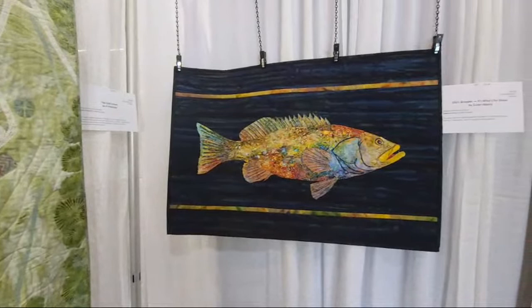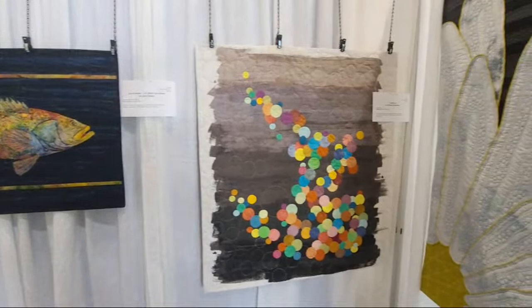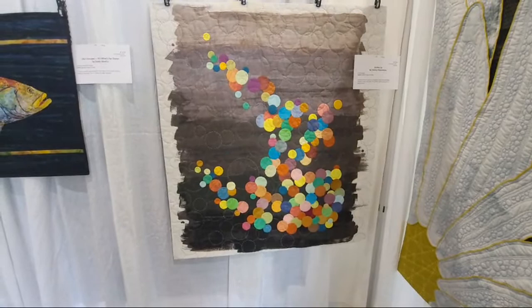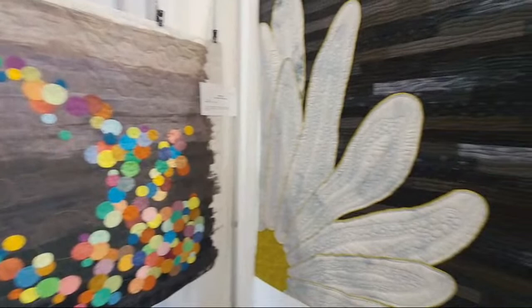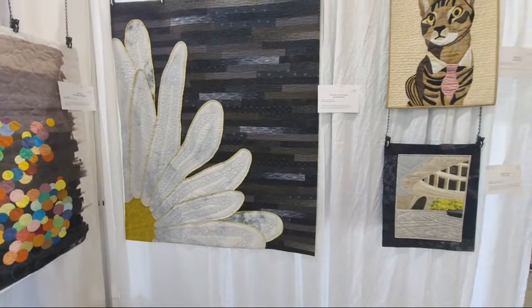Ooh, look at this. What's for dinner? Ella's Grouper by Susan Mastery. She's an accomplished quilter. Bubble Up by Tommy Fitzsimmons. Art Quilts, we're back to the pictorial category by Lynn. This is called Daisy's Got the Blues. And this is by Linda Swanson.